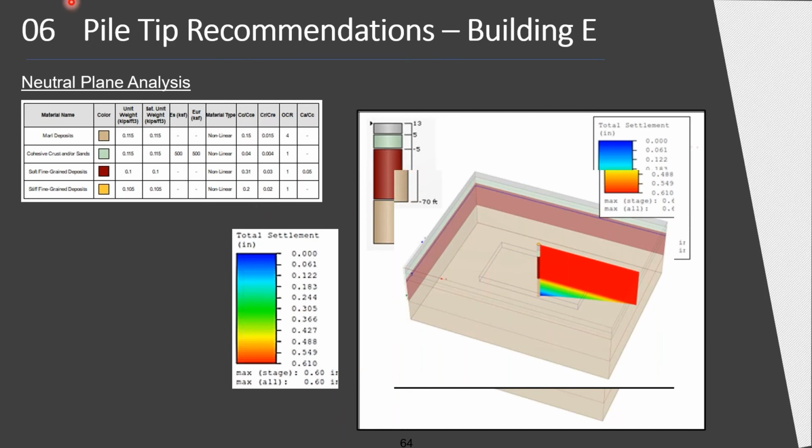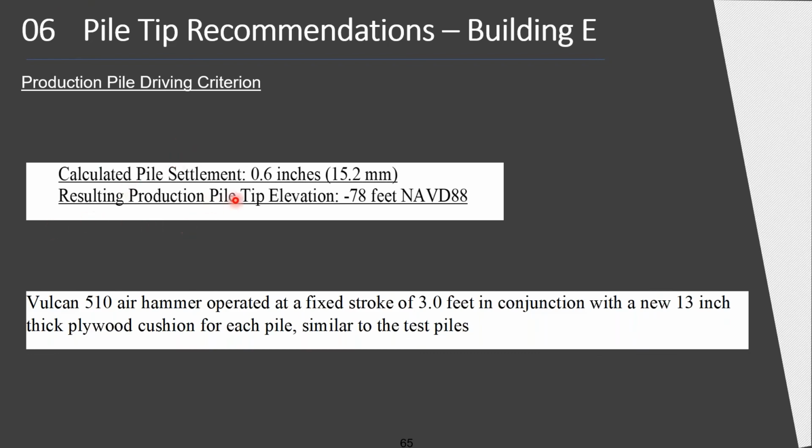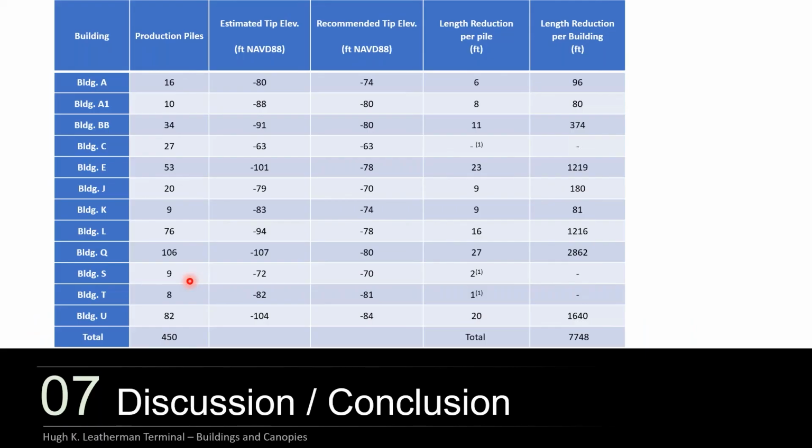It was deemed by the structural folks that this settlement was satisfactory, and hence we recommended a production pile tip elevation of -78 feet, based on that design. And based on PDA testing, we also said that the hammer has to be operated on a 3-foot stroke with a 13-inch plywood cushion, just to make sure that we don't overstress the pile during initial drive. So using the neutral plane analysis in conjunction with the high strain dynamic testing on this site, we were able to reduce the pile lengths by around 6 feet all the way to 27 feet per pile.